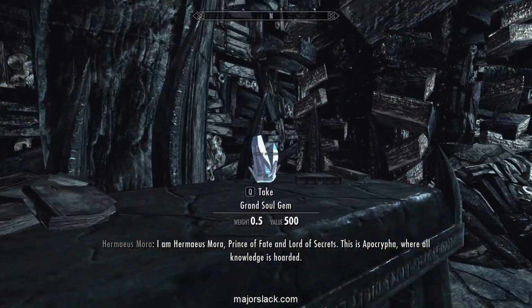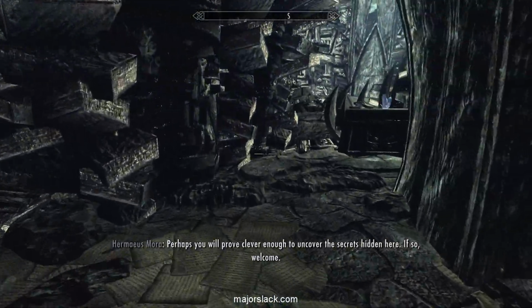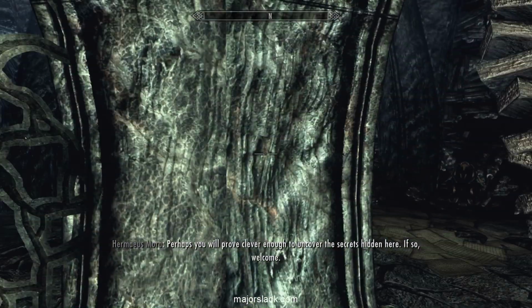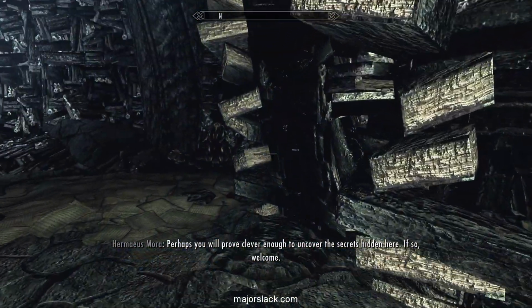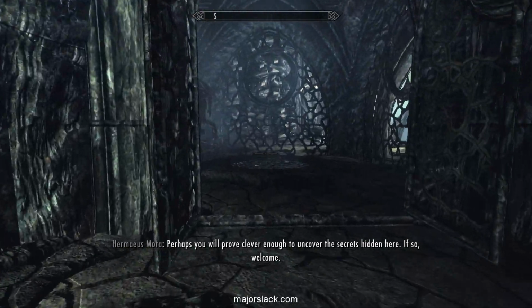Here, quickly grab these soul gems. 1, 2. Another soul gem here. Hit this switch. Make sure you got some invisibility potions hooked up, ready to go. They are number 2. Hit an invisibility potion and immediately go through this door here.